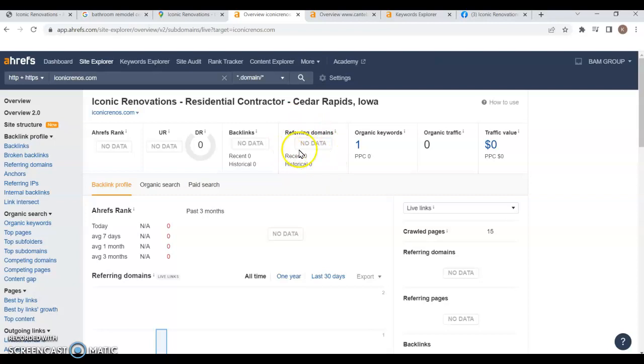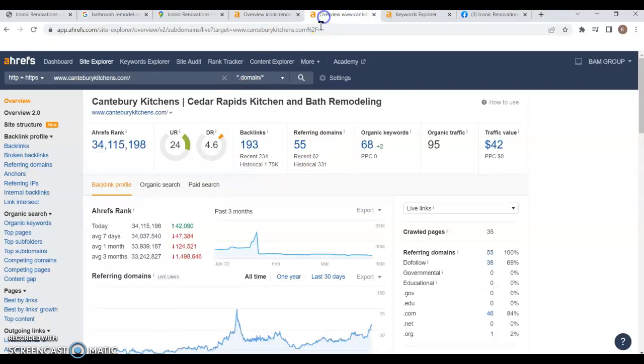The referring domain is just the website that backlink is coming from. Some sites will give you more than one. So that's why you see that number difference here, 55 and 193. They've got websites and a lot of citations will give you multiple backlinks because you've got yourself in there for kitchen remodeler and bath remodeler, etc.